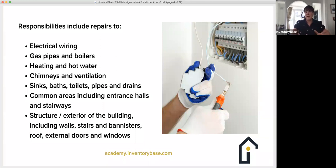Sinks, baths, toilets, pipes, anything to do with that side of things in regards to sanitary ware, cleanliness in the home, being able to have water to do your washing up, do your washing, all of that is part and parcel of a landlord's responsibility.